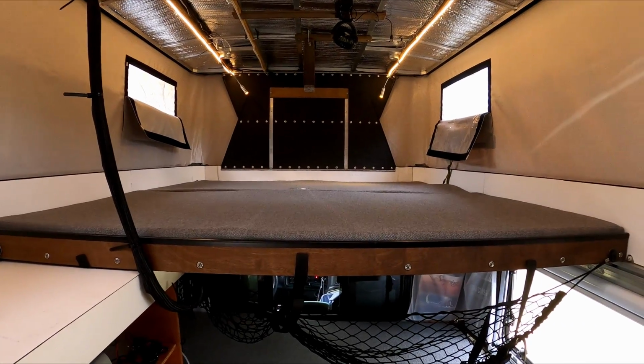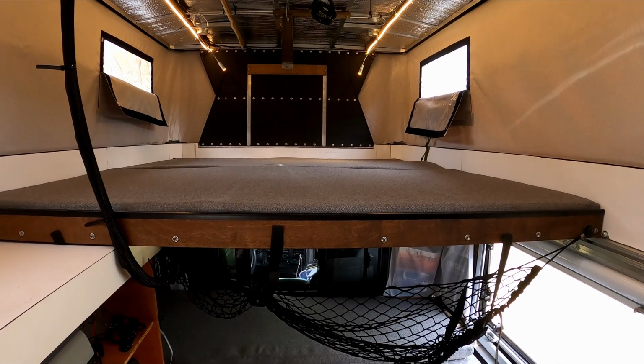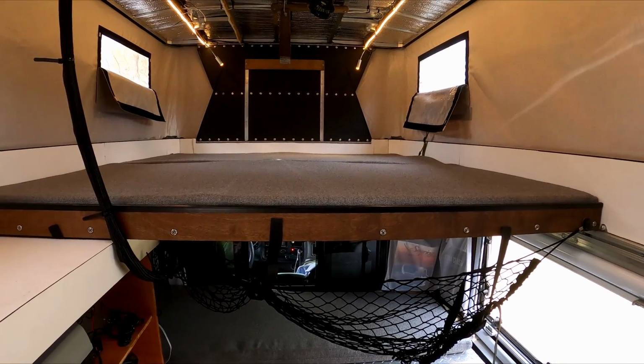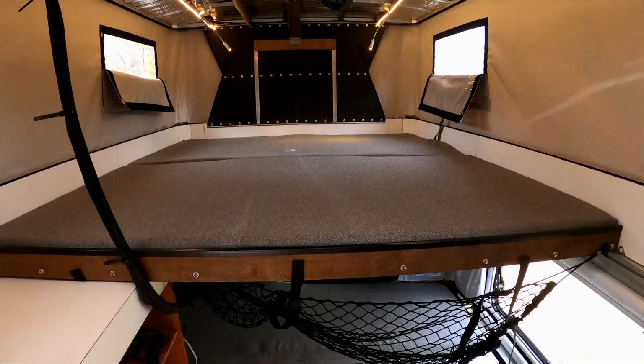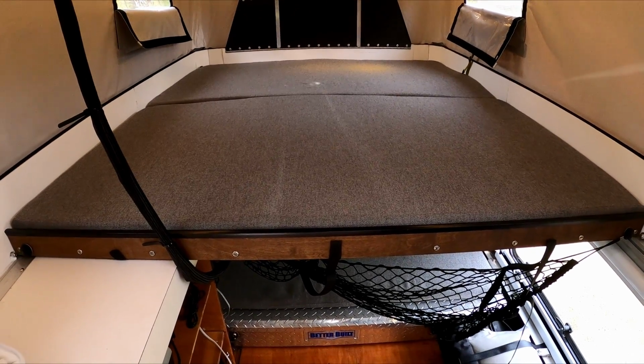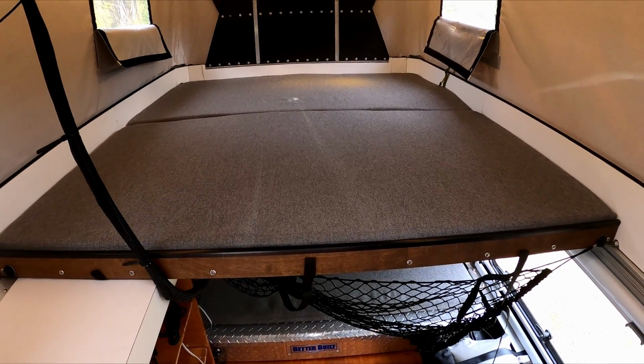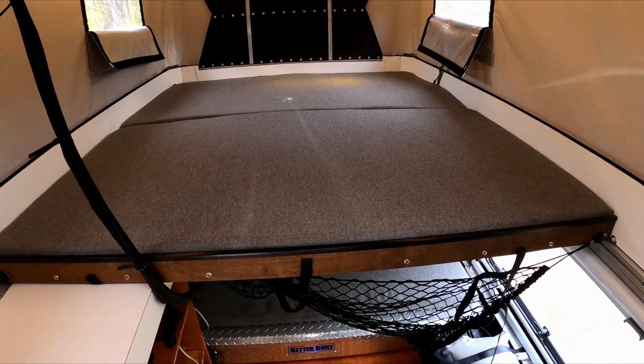This is with the sleeping platform fully extended. It's in between a queen size and a king size bed. I did make the mattresses there. At the time that I ordered the camper, they weren't available from Overland Camper, but they are. You can now order them as part of the camper.